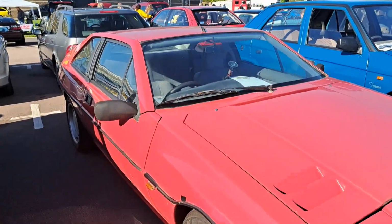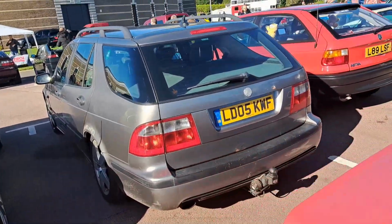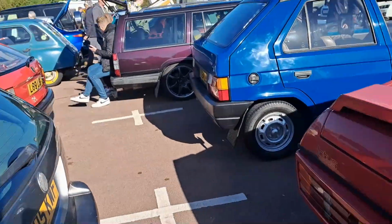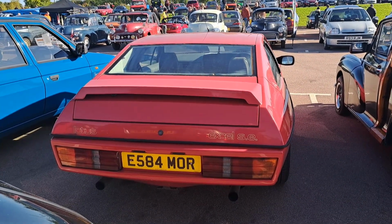Actually, it's quite good to see one like this with sort of patina on it. You don't want to see necessarily shiny stuff all the way. I mean, after all, this is called Rustival, it's not called exceptional. Or even unexceptional.